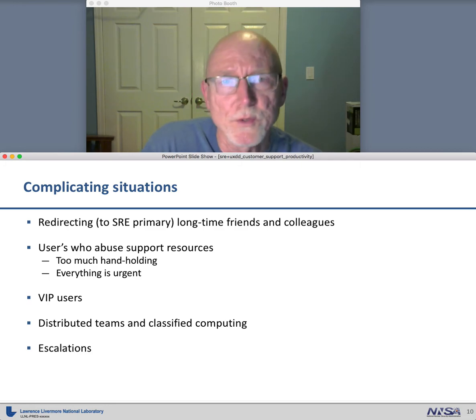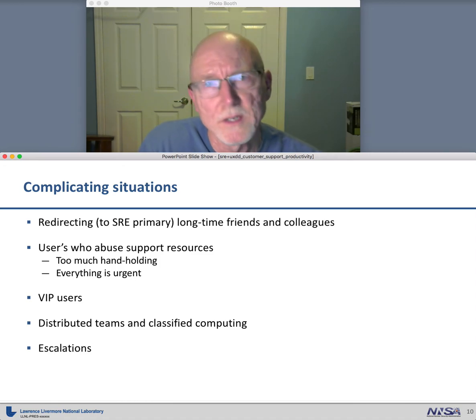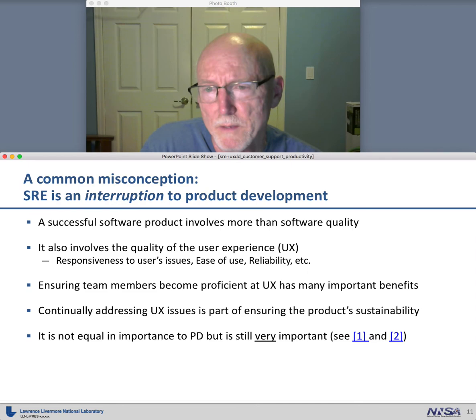It's important also for the team to understand who the VIP users are. These are users that may have broad influence in the community, may even in fact impact future funding and so forth. So that's also important for the whole development team to know who those users are and be able to accommodate them with the right priority within these processes. There are some other aspects to complicating situations with respect to SRE as well.